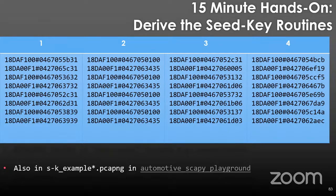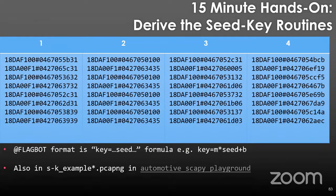The FlagBot format is like this. You have to actually give FlagBot the formula. So I know I said no math. I lied. This is math. You have to actually give FlagBot math. But you can guess this by looking at the hex, or you can open up the Jupyter notebook and use the harder seed key analysis to run some automated analysis on the PCAP files. And I'll show you just how simple it is to break some seed key exchange.